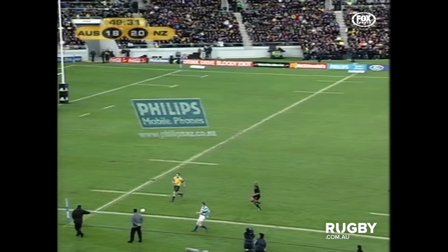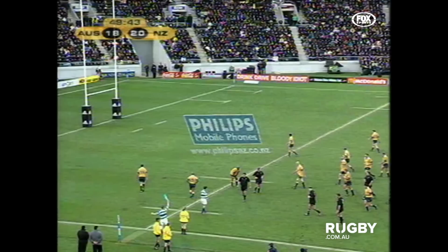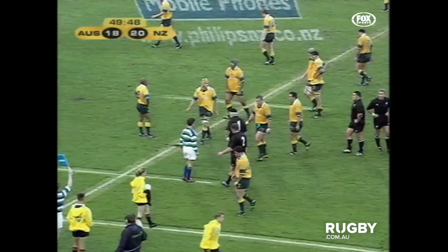Well, not normally Marshall's forte, the drop kick, but he seized the situation. He sized up the situation and took the opportunity, drilled it deep to relieve a bit of pressure. And of course, it just crept over the touchline. Would have been interesting if it kept inside.